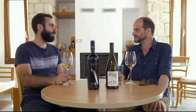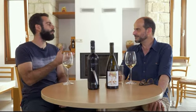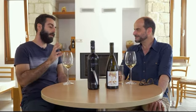I think all of the 8 native grapes of Cyprus are able to produce gastronomic wines, especially if these grapes are grown at high altitudes and have these high acidities that give the bone and this freshness to the wine. They are also quite age-worthy.